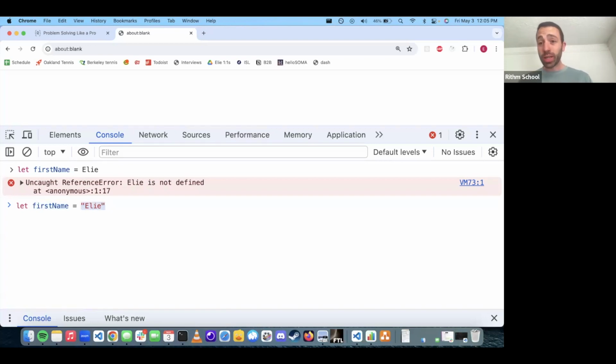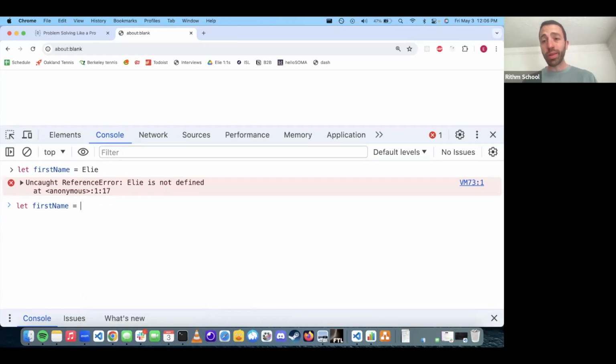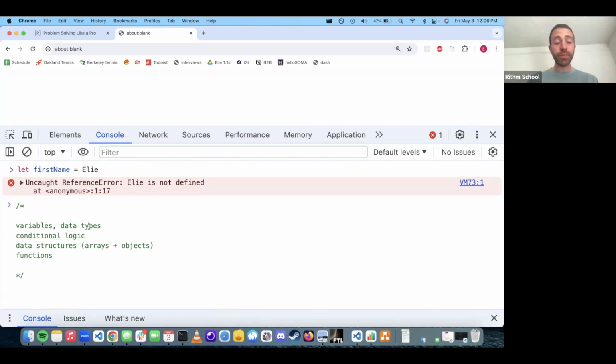Your data types, strings, numbers, those are integers and floating point numbers. They're all just one thing in JavaScript. Booleans, what's the difference between this and this? Null, undefined. Things you'll use a little bit less, but just having an idea of what those things are. It's not particularly fun, but that's just the fundamentals that you gotta get down.